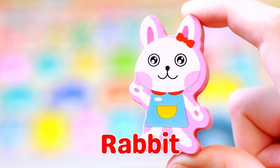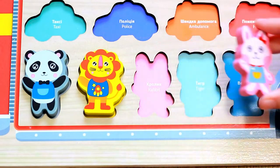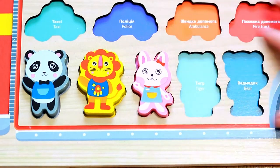Rabbit. Next on our list is a rabbit. Can you help me find it? Perfect! It's a rabbit. Placing it in the lineup.